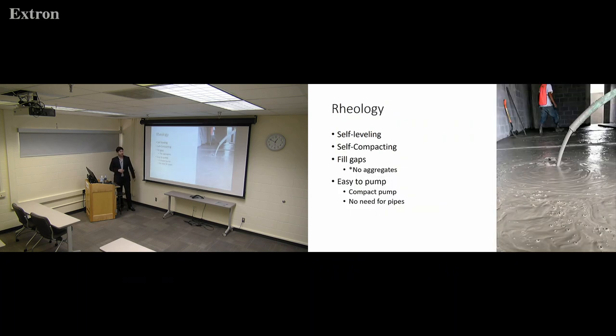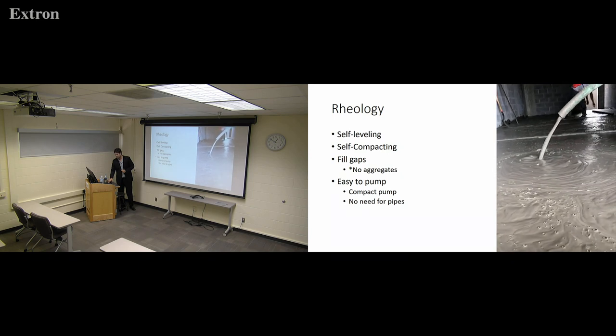Another great property that cellular concrete has is its rheology. You can see in the picture, it almost seems like it is moving. This rheology provides self-leveling and self-compacting properties. You can fill gaps if you need to stabilize a soil very easily with this material. And it's extremely easy to pump. You don't need the very big pump that all the contractors are fighting over and that is really expensive. You can use very small pumps to pump up to 7 or more floors very easily with this material.